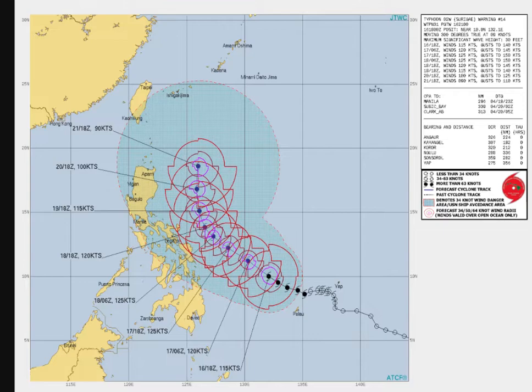So even if it's not a direct landfall, we can still have some pretty big impacts across certain regions of the Philippines, where we can possibly have really close interaction with the eye wall. So keep a very close eye on that.